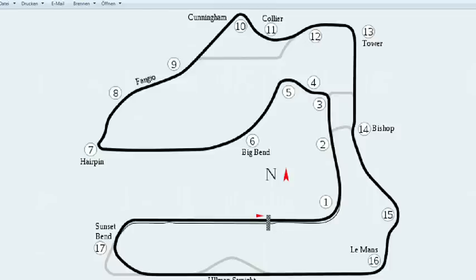Yeah, it's all about flow with Sebring. It's about making sure you've got a sequence of corners together. You can see turn 3, 4 and 5. That's a very important sequence to get right. It leads onto the back straight. Big Bend's flat out, so it leads onto the back straight heading into the hairpin, which is a very good overtaking opportunity. One of 2 or 3 really here at Sebring. You'd have to say Cunningham is another one, and into Sunset Bend as well.